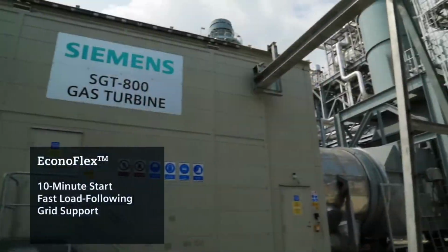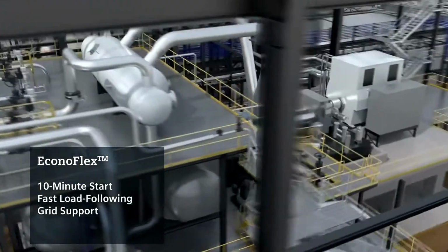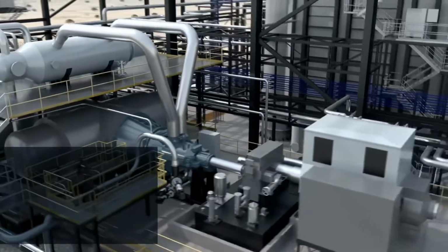Designed also for frequent starts and stops, the SGT 800-based power plant is perfectly suited as backup to renewable power sources in the grid. Whenever you're developing district heating schemes or produce energy for your community, distributed energy or supporting your grid with baseload, standby or peaking power, we have a solution to solve your energy needs.